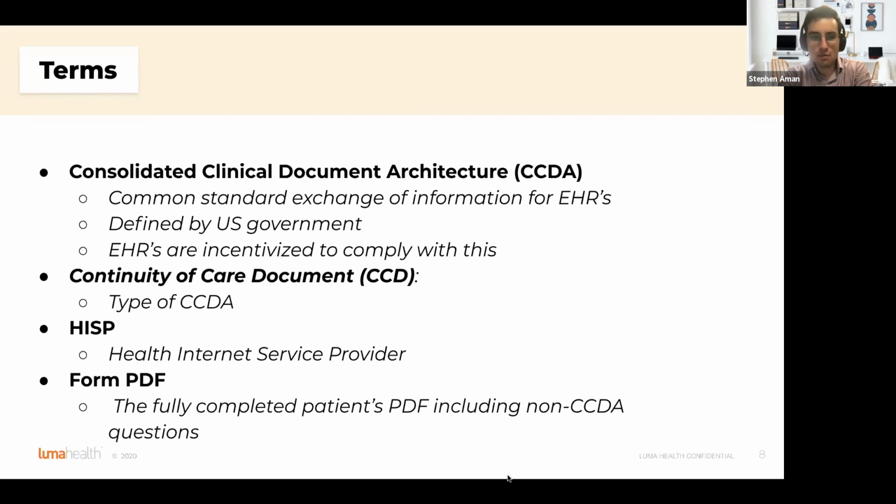Just going through this, you all are probably familiar with the CCDA, a common standard for exchanging medical information. It's part of US CDI, all of these interoperability efforts to make medical information able to be exchanged from one EHR to another EHR. The continuity of care document, the CCD, is what we actually make and send to your EHR, just a type of CCDA. And then a HISP pretty much looks like an email address. It's the only way you can really send and receive health information. And the form PDF is just the fully completed PDF of the patient's form. And that's pretty much it.